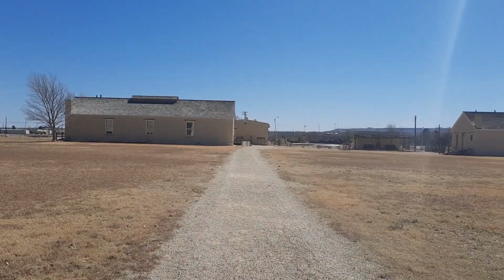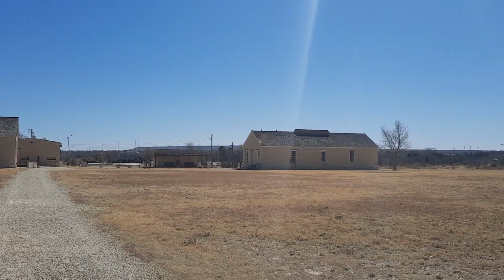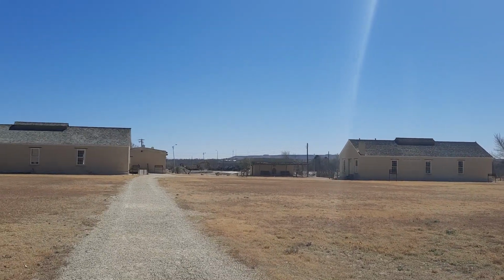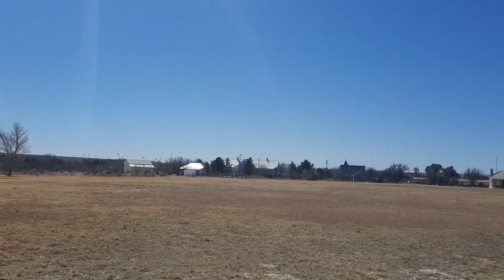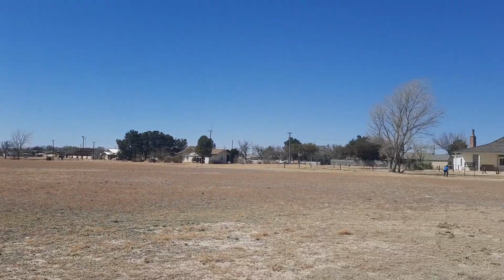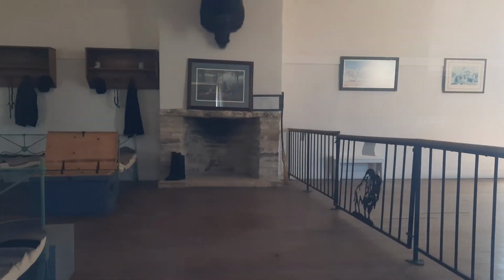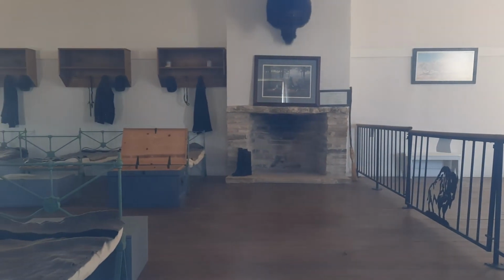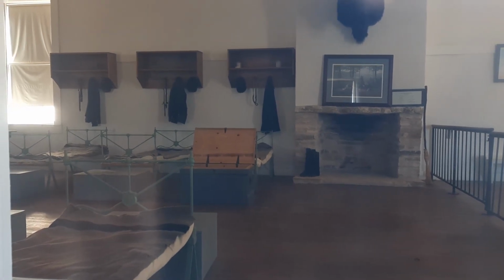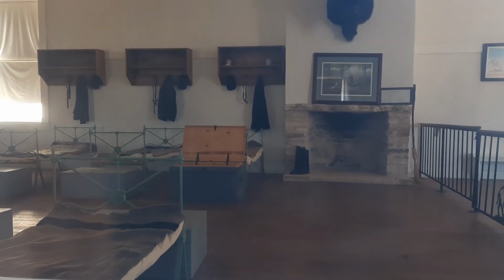So here's another perspective on the enlisted man's barracks, or drafted man's barracks. Very cool to come check this out. There's the old guardhouse. So since it's Sunday, the exhibits are all closed, but here's a look inside the barracks here at Fort Stockton. Looked much like Fort Davis.